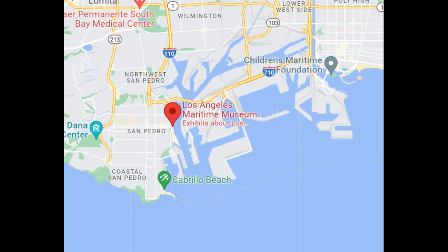So the Maritime Museum and Battleship are located along Berth 84 in San Pedro, California. San Pedro is in the south part of Los Angeles, right next to the port of Los Angeles. So a lot of cool things to see around there. There's a lot of free parking around there.